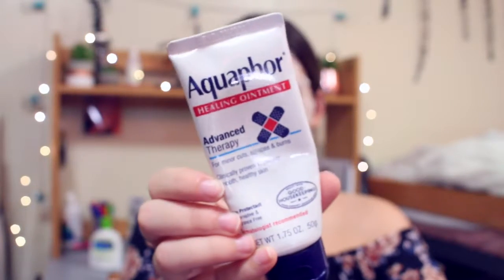Now for spot treatments, there are two different things that I do, depending on the day, depending how I'm feeling. The first one is this Aquaphor Healing Ointment Advanced Therapy for minor cuts, scrapes, and burns, clinically proven to restore smooth, healthy skin. Now this specifically has nothing to do with acne, or, oh, it's dermatologist recommended. That must mean it's good. I do use it on my acne and I do say it helps clear it quicker. Sorry, that was so hard to get out. But putting it on there, I noticed the next day it is visibly less red, visibly less on the surface, starting to go away, diminish, things like that, which is what I need. And it does a really good job.